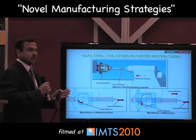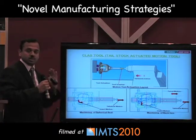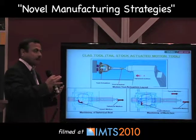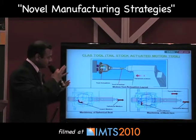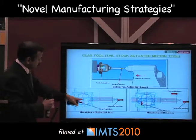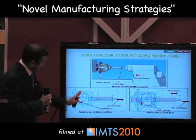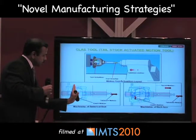By doing this, since this is a digital tailstock, we can program it to reach a certain distance so that it can actuate the tool, and after that we can retract so that the tool disengages and goes back into the tool holder assembly, because as you can see, the knife edge has to flip open all the way to cut the spherical seat.